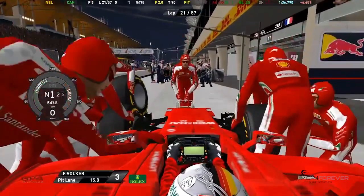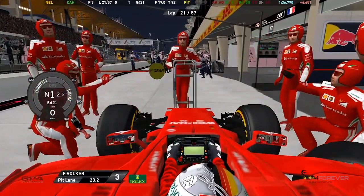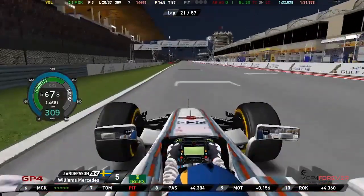As Florian Volker comes in for his first stop of the race. It looks like it will be a 2-stop for him. Just prepare yourself for the first gear. So Volker changes all 4 tyres. 5.8, pretty quick stop.